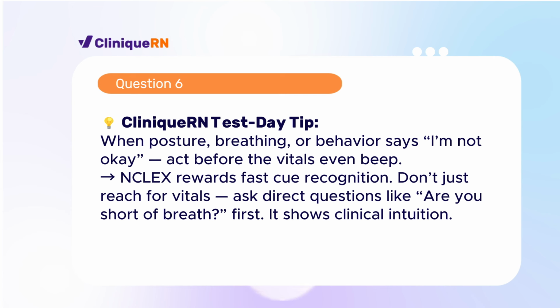CliniqueRN Test-Day tip. When posture, breathing, or behavior says, "I'm not okay," act before the vitals even beep. The NCLEX rewards fast cue recognition. Don't just reach for vitals. Ask direct questions like, "Are you short of breath?" first. It shows clinical intuition.